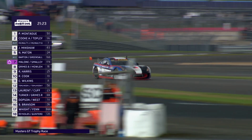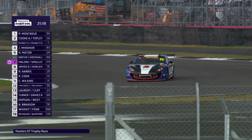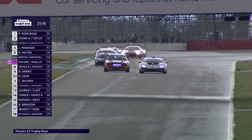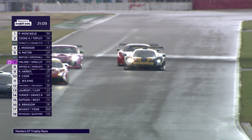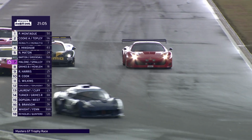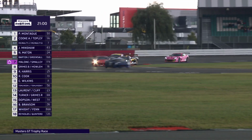Well, this is the Cook and Topley Ginetta. And this is very interesting, the Lamborghini here, the Glover and Scott car, now with former British GT champion Aaron Scott behind the wheel, car number 55, the white car with the orange highlights, that might be our new race leader. Jonathan Mitchell finally gets by the Mosler.